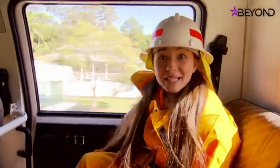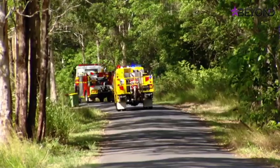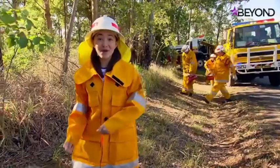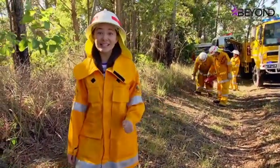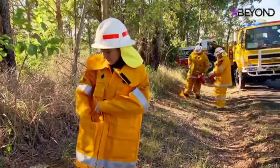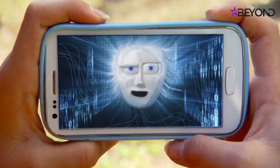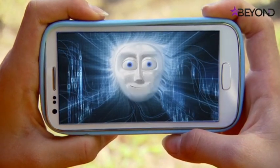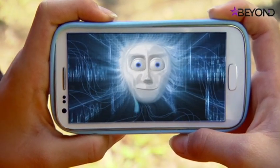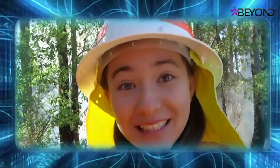We're on our way to do a back burn. I'm really excited. We're going to light a small fire and burn off all this dry fuel so that later, huge wildfires can't get through here. Oh, hey, Giles. So, you're fighting fire with fire, getting rid of all this built-up fire fuel in winter so it doesn't all burn in a huge wildfire in summer. Yeah, this is a controlled back burn to get rid of the dry stuff safely.